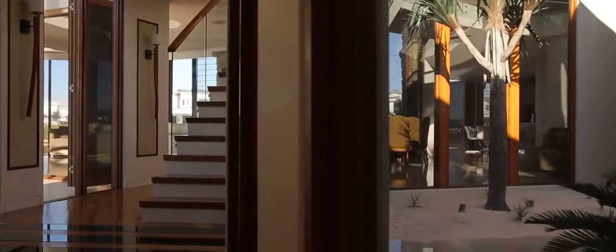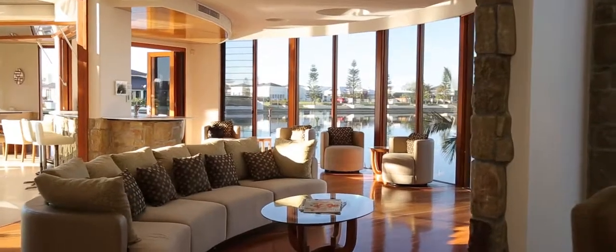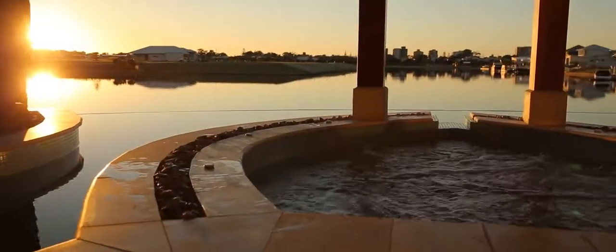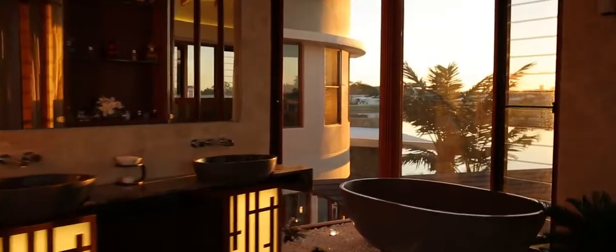The home was designed by Tim Christopher from Christopher Design. Interior design was done by Mark Gacessa from Ultraspace, and we wanted that resort style feel for the home, and obviously to take advantage of the views of the block, having the canal wrapping around the block on two sides.